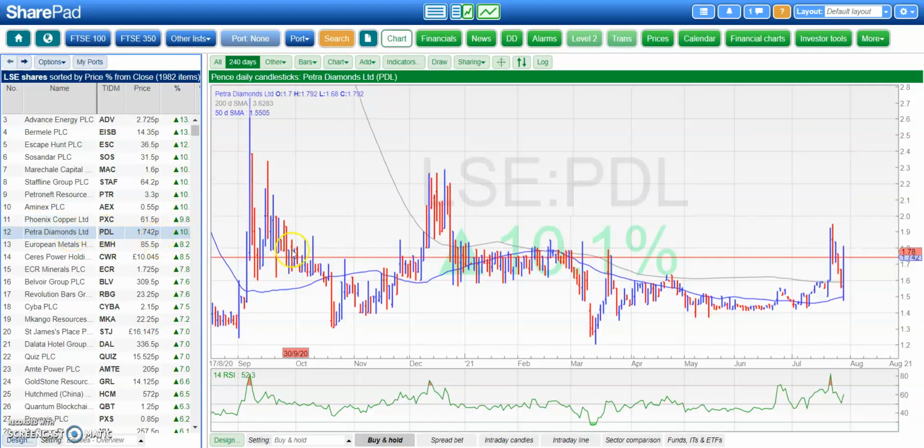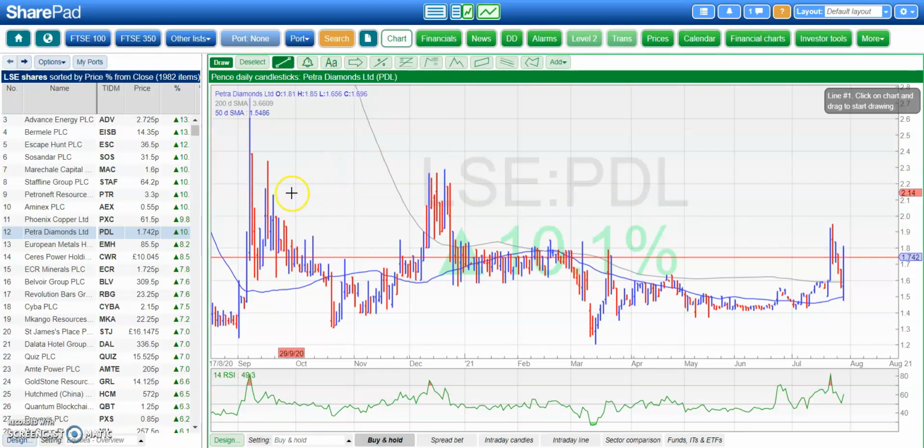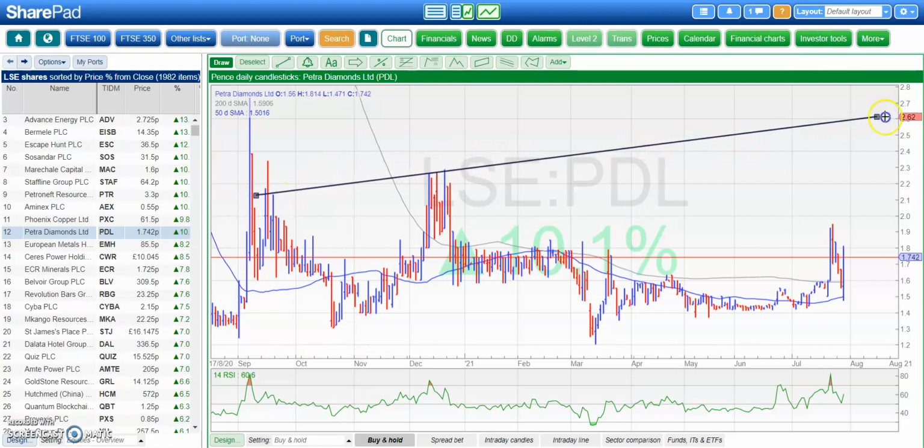On to Petra, and an outstanding key reversal to the upside here. Bear trap through the 50-day moving average today to start off with, and then pushing higher. So it looks as though there will be follow through here. It's a bit of an assumption to make, but still that looks to be the case. Best case scenario target here over the next couple of months is up to 2.6 pence at the top of that rising trend channel from last September. And really the upside is valid while we hold above the 200-day line at 1.6. So I think that would be a decent stop loss on a mid-price basis.